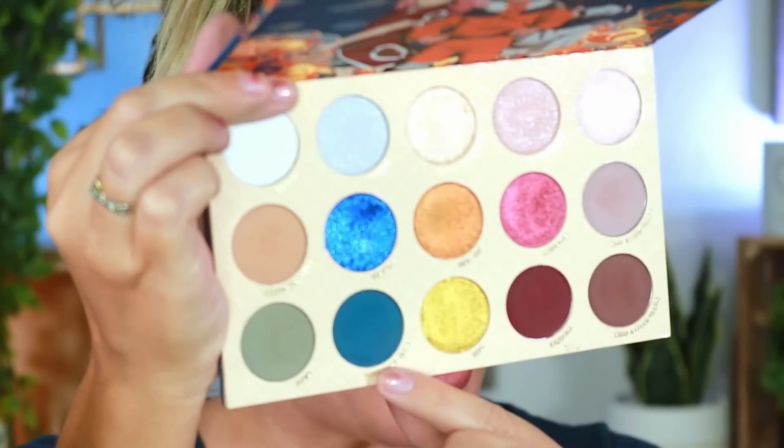So that is everything that this collection is going to be rolling out with. Like I said, this actually does launch on Thursday, tomorrow at 1 p.m. Eastern Standard Time over on ColourPop's website. So I'm going to zoom you guys in, and we're going to go ahead and play with this collection, and I'm going to let you guys know whether I think it's worth it or not. All right, so we're going to go into the shade called Hidden Mist Village right here.